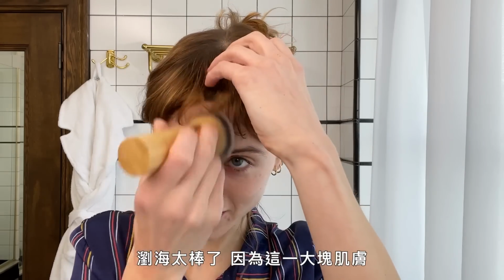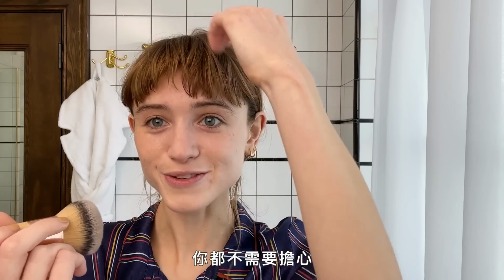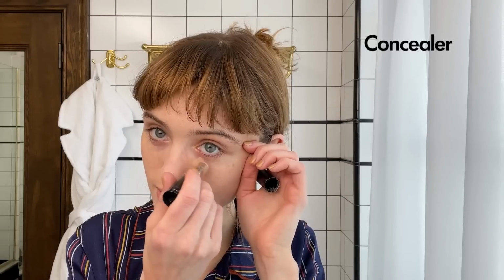Bangs are great because that's a lot of real estate that you don't have to worry about. Concealer.